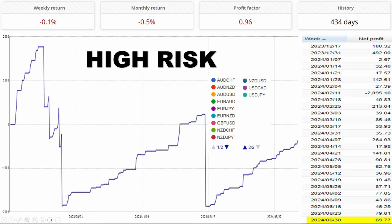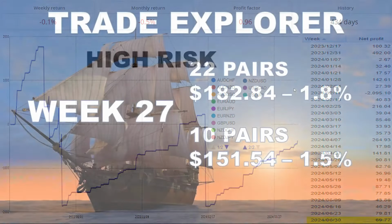But since then, it's actually ticking over nicely on the high risk one a couple of times, 200 here, 140. And then in recent weeks, we have gotten, well, below at the moment. So only down to $69 in the past week. So it is not cashing in a lot. And definitely we don't want to turn it up even further, because this particular week here also saw a bit of a drawdown also on this particular EA, even though you can't really see it on the profit side.